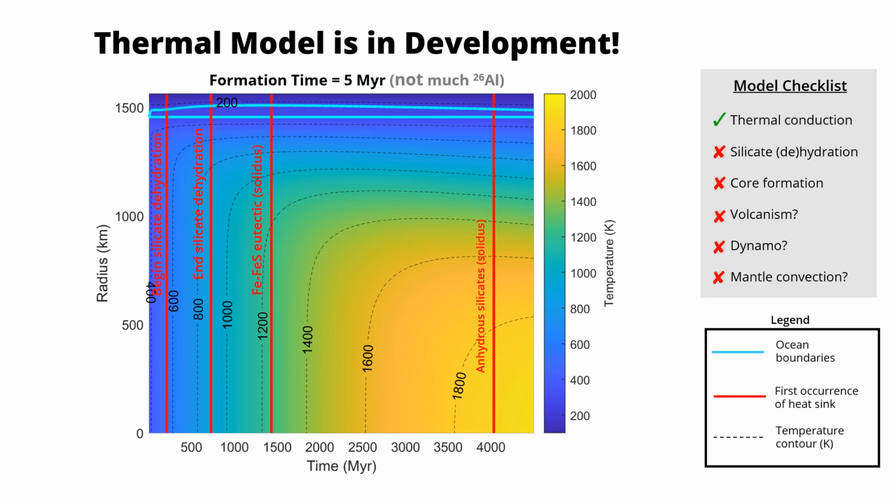The x-axis is time after accretion, and the y-axis is radial distance from Europa's center. The dashed black lines are temperature contours in Kelvin, and the red lines mark the times when we first reach a temperature when a new geologic process could begin. Once each process has been implemented, the remaining red lines will shift later in time, possibly to the point where core formation and volcanism never occur.